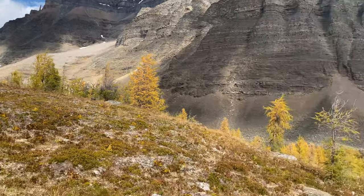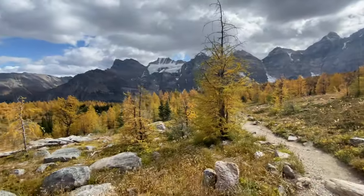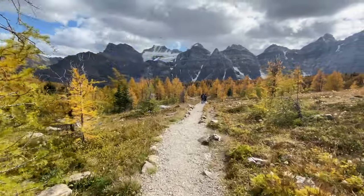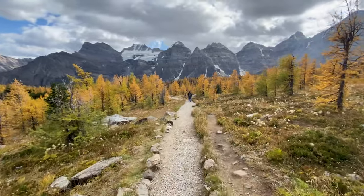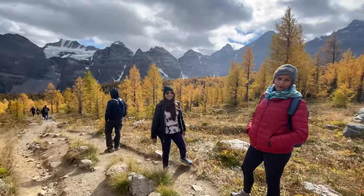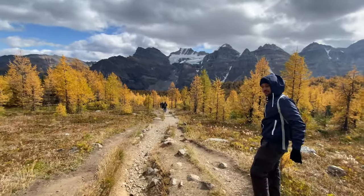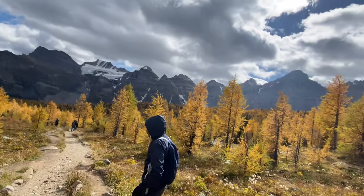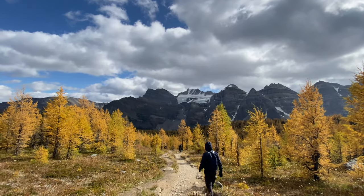And while returning, we are seeing really good view of the larch trees here. This is super cool here. They're really golden right now. It's awesome, right? Let's go. There is snow. It's like a glacier. Yeah, still snow there. And that's a blue color already. Yeah, like a glacier.